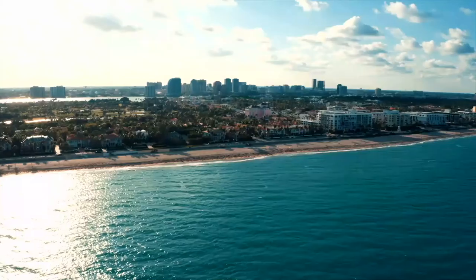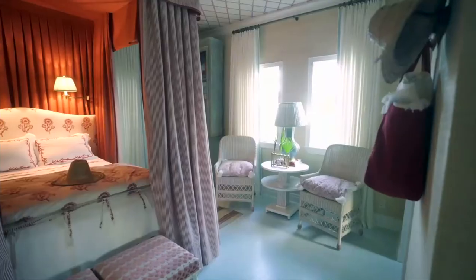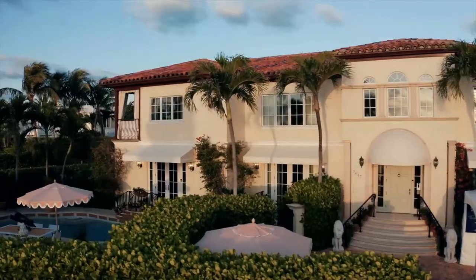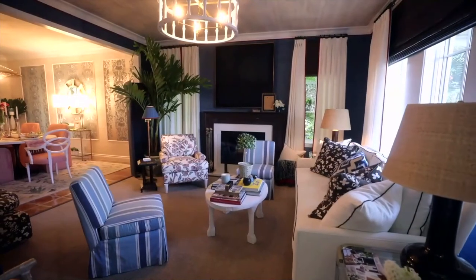Hi, I'm Mark Williams. We're here today at the Kips Bay Palm Beach Decorator Showhouse in West Palm Beach, Florida. They ask designers from all over the country to create a really wonderful exhibition of design talent in a home that's here in West Palm Beach. This house is an amazing expression of design creativity.